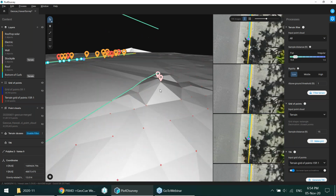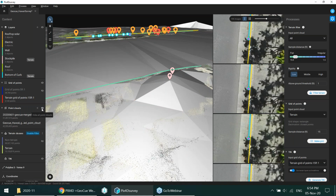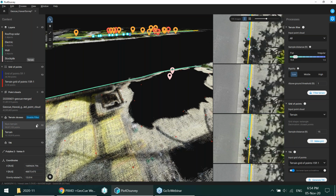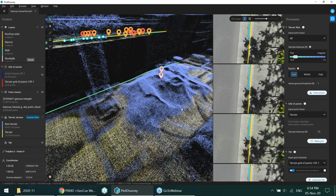One thing we've got here is those are some manual points I added in because it actually didn't classify too terribly well over there. So let me turn off the tin and turn that back on and let you see everything here. And you can see we've got a stockpile there. And for whatever reason, I think because it's close to the building and the crane base and everything else, it just didn't classify terribly well.